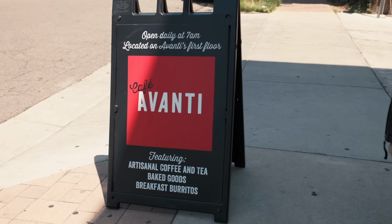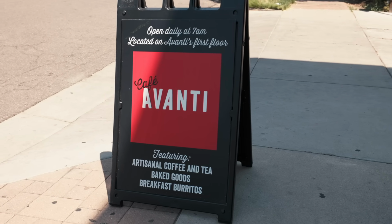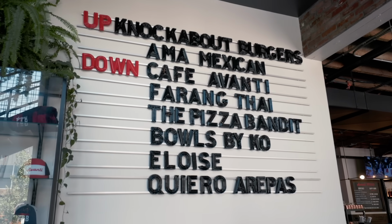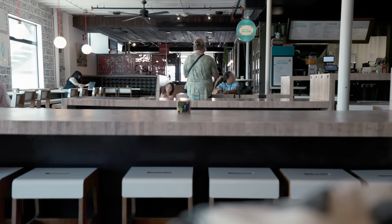We were starting to get a little hungry, so we decided to make a stop at Avanti. This place is great for when you're with others or just can't decide on what to eat, because it's got a handful of different food options all in one place, and a bunch of really cute places to sit.